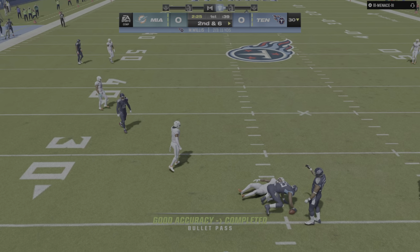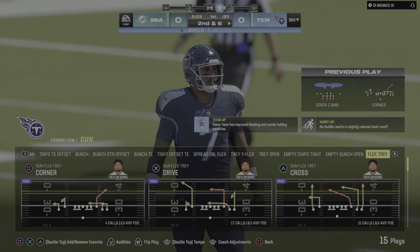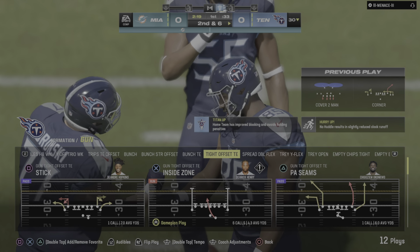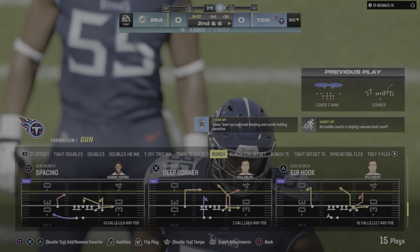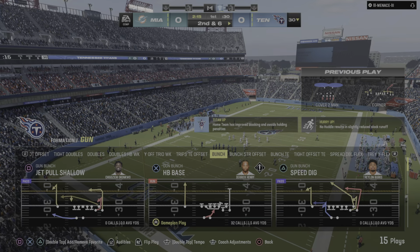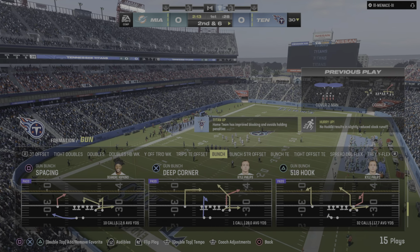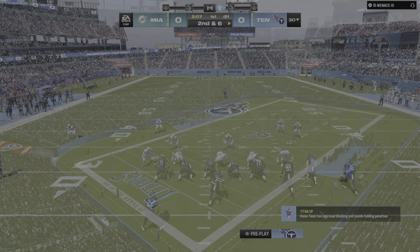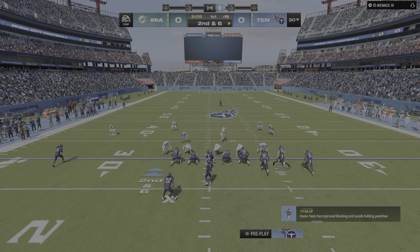Meanwhile, Willis, that's taken in by a Conqueror. It'll go as a gain of 4, and it'll be 2nd down. Got to give credit where it's due. Really nice defense on that play. The pitch and catch was successful, but not any run after it. 2nd and 6.